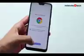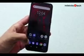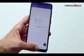And I think the stock Android interface has a more important role to play. It's not only more optimized but streamlined, and you get a very good battery backup as well. But surely you would want to ask, is this phone as fast as the likes of Honor Play, the Mi A2 or even the Poco F1?